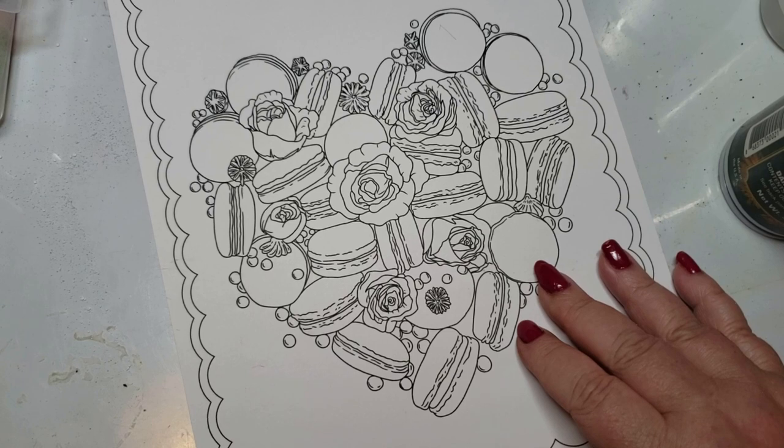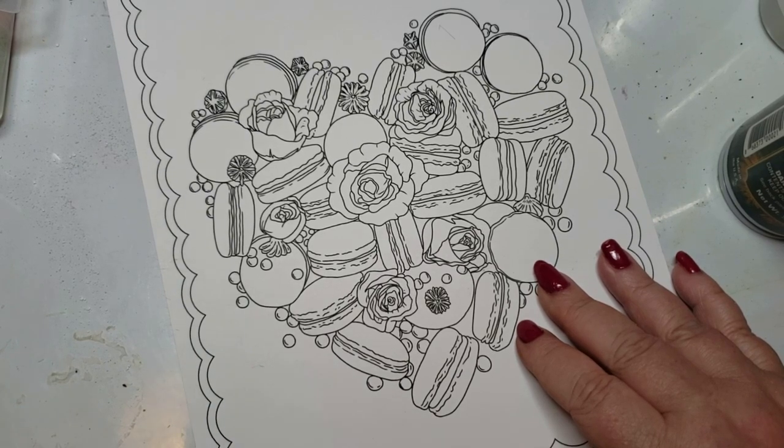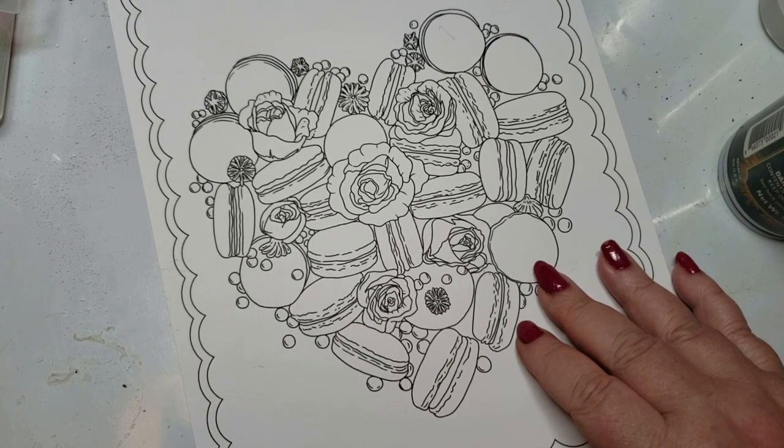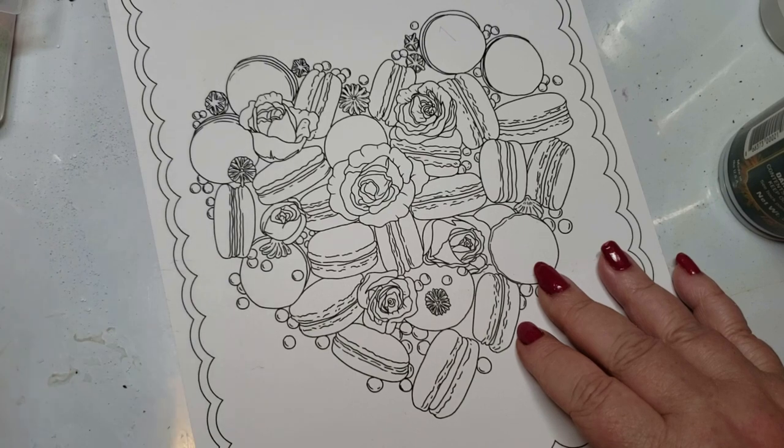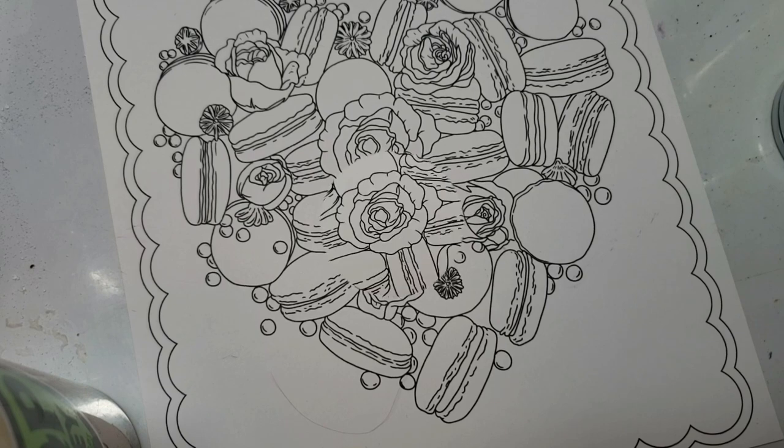So those are three different ways that you could fix something. Use a fixative, use marker, and if worse comes to worst, use the elements on the page, whatever came out good, as something else, and use embellishments. So with that, I will start my demo.